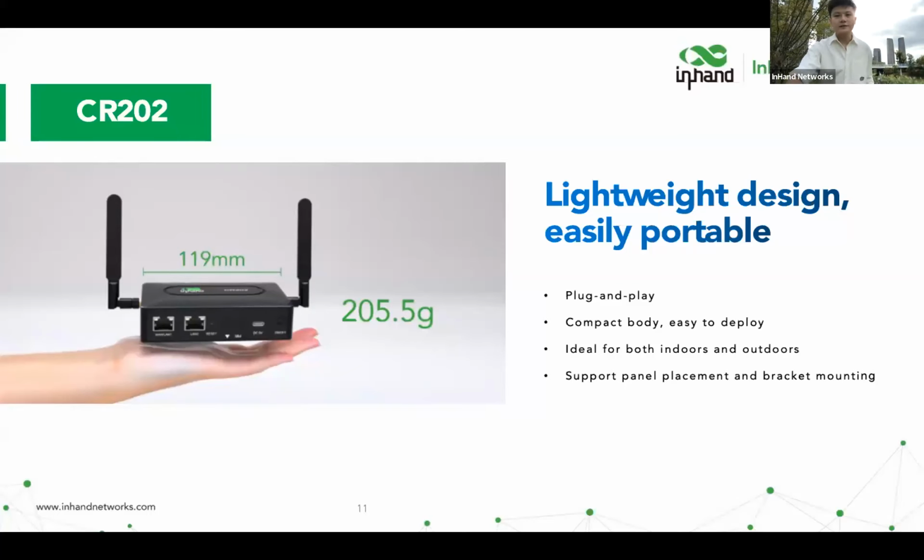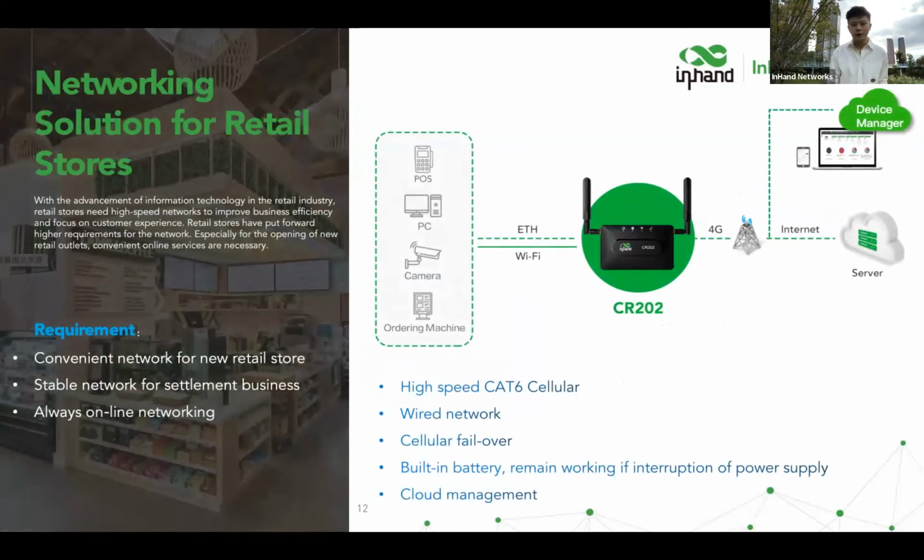Yeah, thank you, Zihao, and I will continue my webinar. Yeah, so as you might see, it's very easy to configure the device, so it can be used in a lot of situations. The first I can imagine is a newly opened retail store, where a lot of devices need to be connected immediately, like the POS machines, the PCs, cameras or ordering machines. If you don't have a long-term or enhanced networking solution at that time, you can just easily choose CR202 to connect all the devices in minutes, and then transfer data to your service center or better monitor the situation. And it's also very easy to configure in minutes.